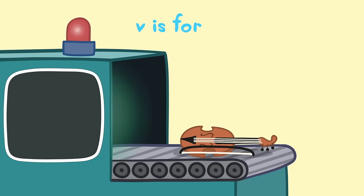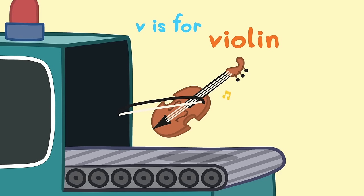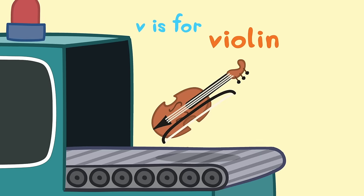V is for... Excellent. V is for violin. A violin is an instrument you can play by moving the stick, which is called a bow, across the strings. Violins take a lot of practice to play well.